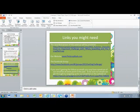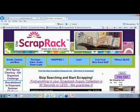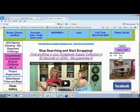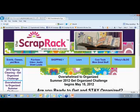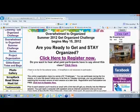So those are some steps that you can take. I'm going to go to our website so I can show you where things are. When you go to ScrapRack.com, you get this pink page, and if you click into the pink page, that's going to take you into the website. So this is the home page here. The Overwhelmed to Organized Summer Challenge Series is on the left. You can see where that big block is turning pink. If you click on that, that's going to take you into the summer updates page.